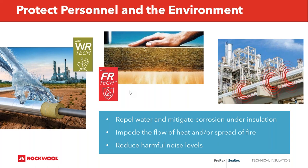So it's a cost-effective system approach to those hydrocarbon pool fires, again, providing up to 2 hours of passive fire protection. And then lastly, reducing those harmful noise levels. For heavy industrial facilities, the impact of noise is an important issue, and it is a significant source. It's often that piping radiated noise. So whether it's a problem of occupational noise exposure risk or just compliance with environmental noise regulations, noise needs to be reduced or controlled.